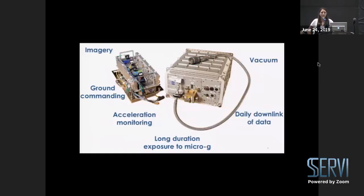And then imagery. Each of the 4 experiments has a camera pointed at it. The imagery we can do almost as fast as video, and actually we can do video for limited times if we need to. The imagery is the main piece of data that we collect, and you can string this together into a time-lapse video.